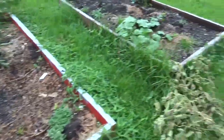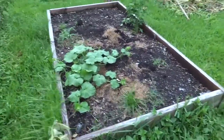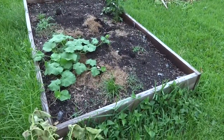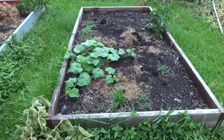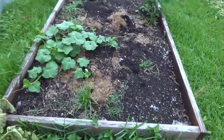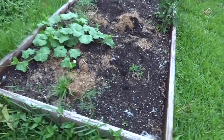Just letting y'all know that it is time, if you're in Louisiana, to start preparing your beds for the fall garden. And if anyone's in a northern climate where it gets cold fast, if you can use a greenhouse, you can use a hoop house, and I really encourage y'all to try that out. If I was up there, I would try it as well.